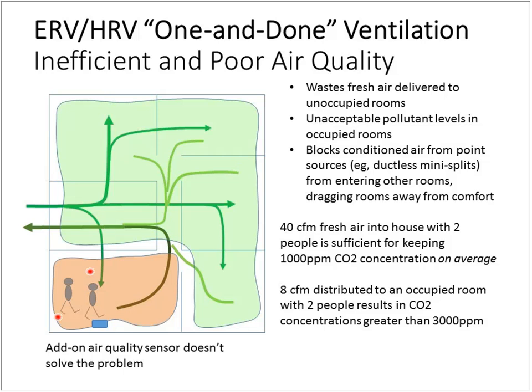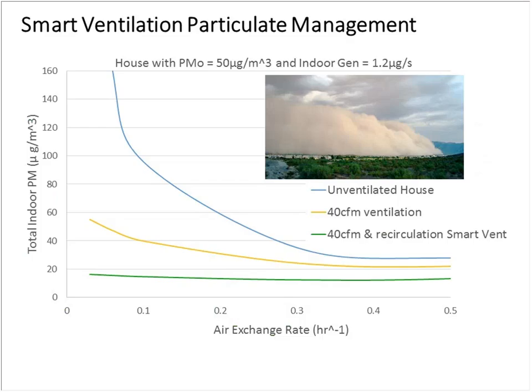Instead, where the people might be, in the bedroom, in the family room, this is only getting about 8 CFM, and at that low flow rate, that region can easily reach 3,000 parts per million of CO2 and equivalent VOCs. And so when we deliver what would meet the ASHRAE 62.2 standard, but we don't look at how it's distributed and maintained, we have problems in the regions where we're living. And we have inefficiencies. All this fresh air, if there had been recirculation through the house, could have been used to keep this level low. And that's another characteristic that can be built into smart ventilation systems and should be built in.